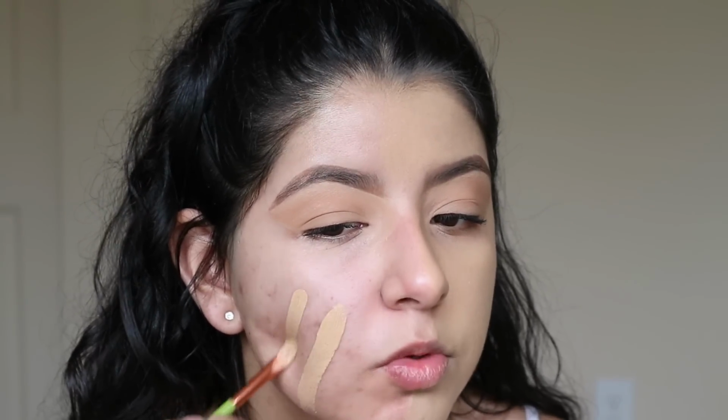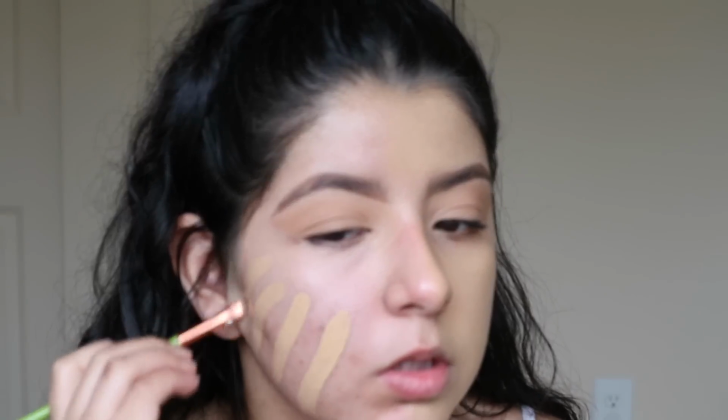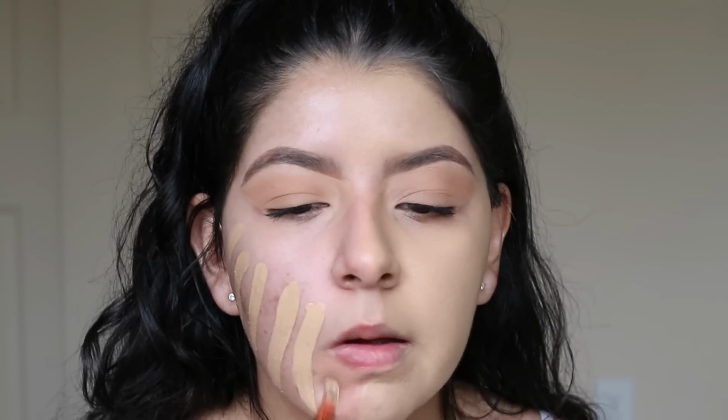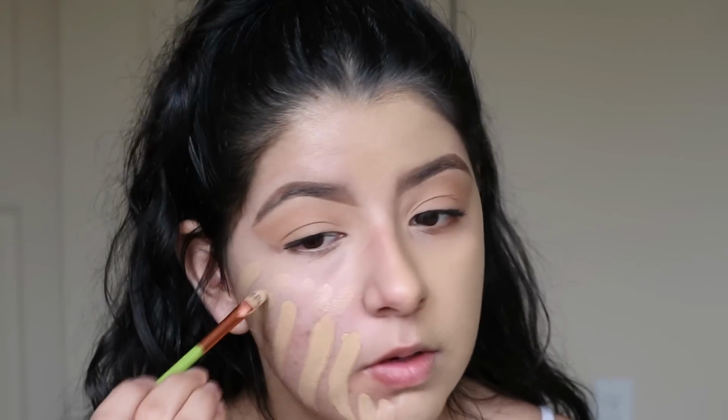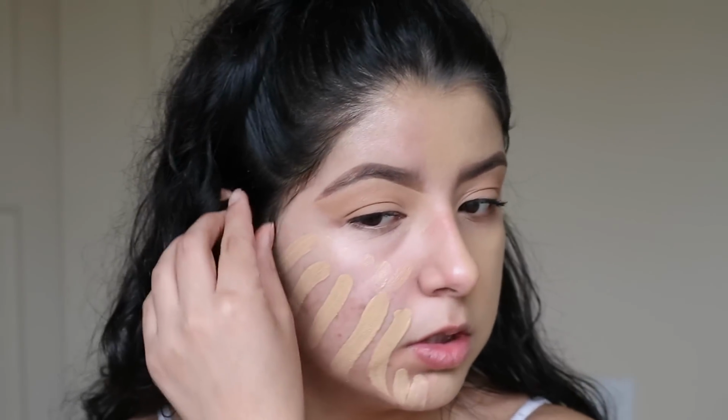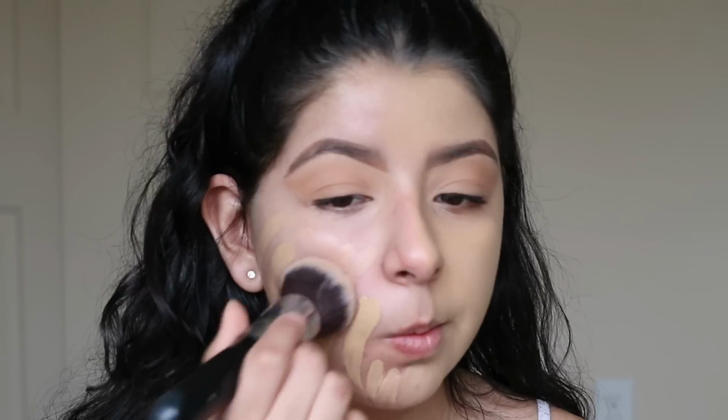I don't want to build it up again because it's getting to be too much foundation and it's going to look cakey. I'm going to go in with the brush side now and see how well a brush performs with this foundation. I don't really like the sponge with it very much. The finish with this foundation isn't very pretty with the sponge, so we'll see how well this brush works really quickly.